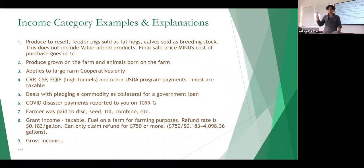3, that's for large corporations. We don't even need to know about that. And 4 is CRP. These are your government payments. If you're in CRP, CSP, EQIP, or anything else that you have worked with USDA or FSA or any of their organizations that are under their umbrella, those program payments are going to go in here.